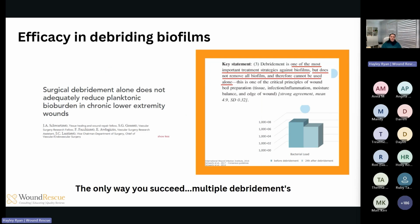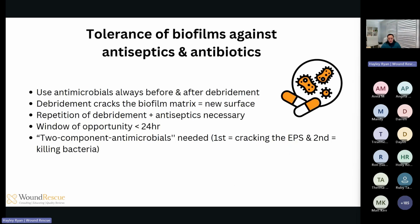Now, what I want to tell you about debridement, there is lots of evidence in this space. In fact, surgical debridement alone does not adequately reduce that planktonic bioburden in chronic wounds. So what I'm getting at is this great study here showed that you need to do multiple debridements to reduce the biofilm and actually successfully start to heal the wound. So we recommend it every dressing change. And the reason is there's a tolerance of biofilms, particularly against antiseptics and antibiotics. The debridement basically will crack the biofilm matrix, so you get this new surface, but repetition with sometimes antiseptics or antimicrobial dressings will stop them coming back. So you have to think about how you do it.